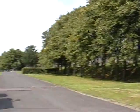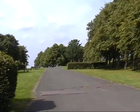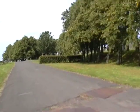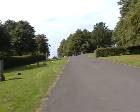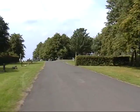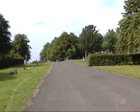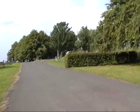And now here I am inside the gates. Probably won't have too much to say here about the place because I've never been in it before, except that I believe it does command some great views across the city, and I don't have time to go ferreting out the headstones of the famous people who are resting here.